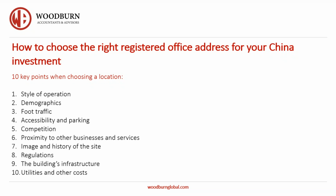The second is obviously demographics. And in China, being as large as it is, having multiple religions, multiple dialects, this is a key aspect. And there are two important angles that you have to look at when looking at demographics. The first is considering who your customers are, and how important their proximity is to your location. If you feel that you are going to be selling a high-end luxury product, then you've got to look at where the majority of the wealth is sitting in China. And usually that's on the east coast of mainland China.